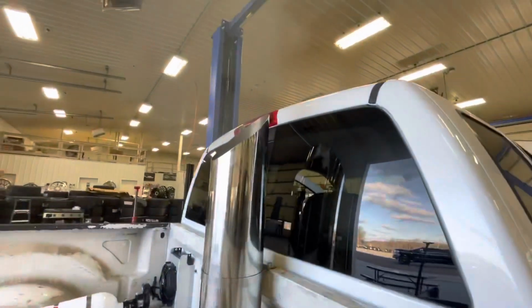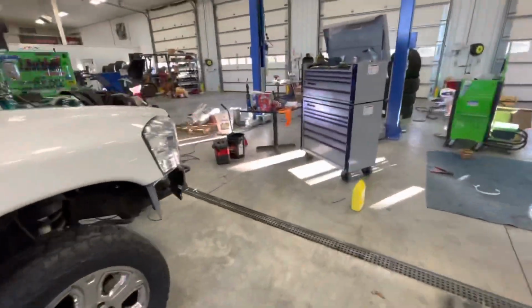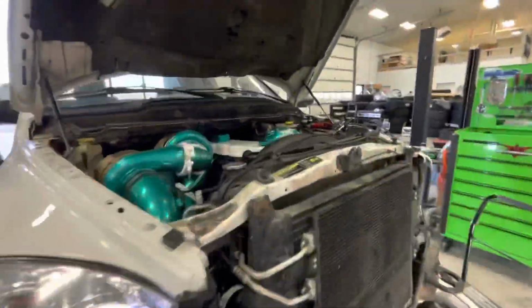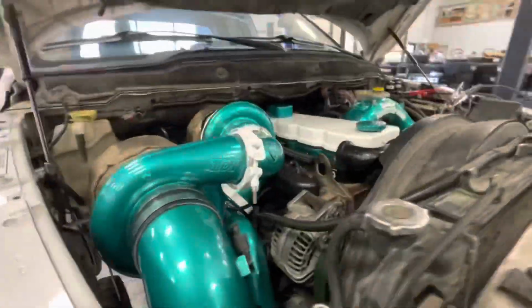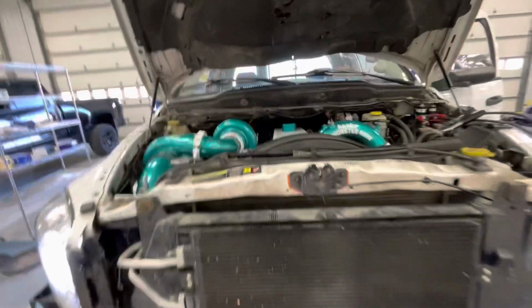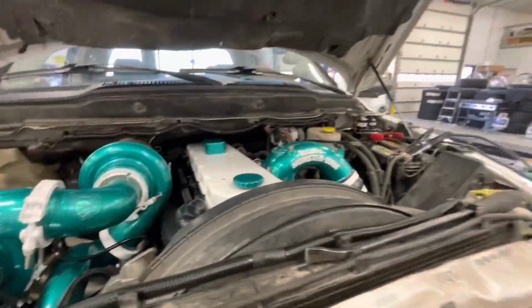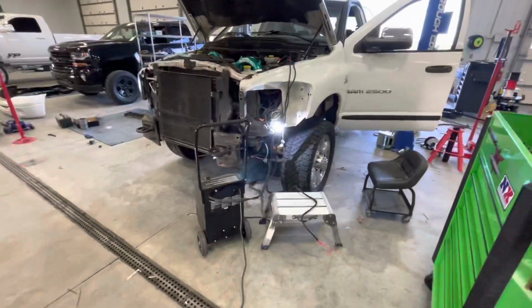She's got some fuel now, ladies and gentlemen. And she sounds great. Sounds super smooth. Valve lash sounds great. We're going to dump some trans fluid in it real quick and start checking for leaks.